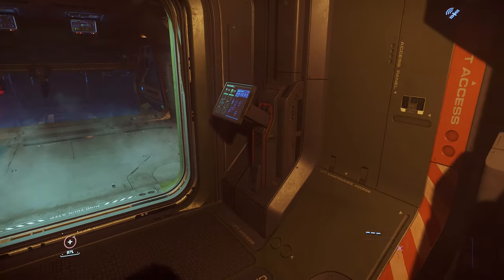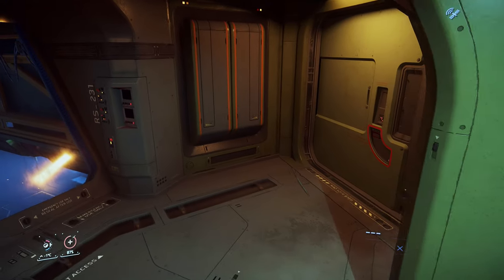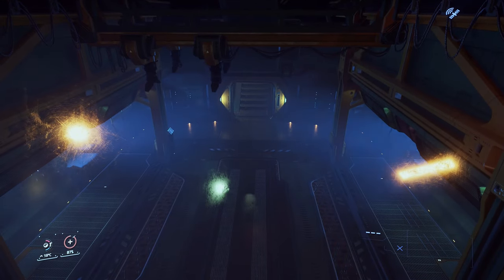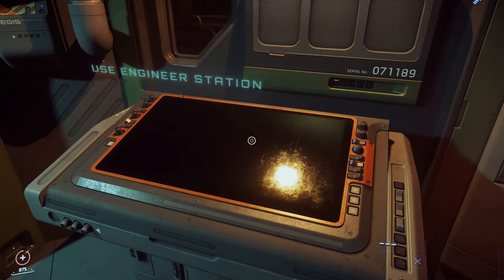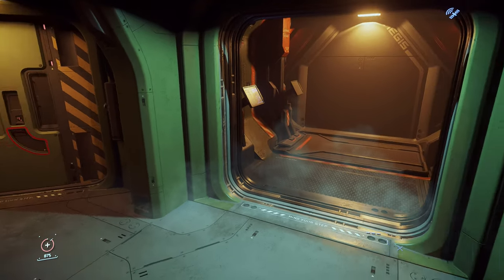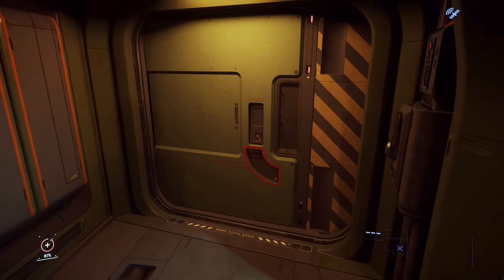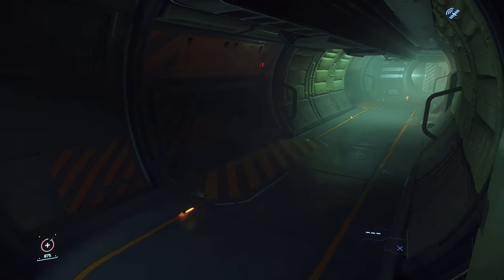And here we have two monitor panels hanging from the ceiling. And we are, in fact, above the cargo engine room. We do have another engineer station here. So that's two, which become very useful for dedicated crew that are the engineers. They have two access points to get to the components.